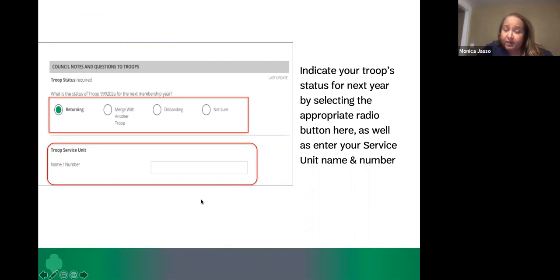Then there will be a section at the end called Council Notes and Questions to Troops. So here is where you would let us know or answer some questions that we have. For example, will you return as a Girl Scout troop for the next membership year? Will you merge with another troop? Will you disband? Not sure, so on and so forth. These are just questions that we want to take the opportunity to ask since it is the end of the year, or school year, I should say, for most troops. Not to say that your troop isn't active and participating in Girl Scouts all year, which is really what we want to see, right? Keeping the girls engaged over the summer.